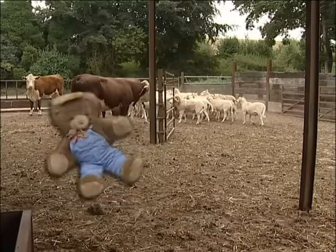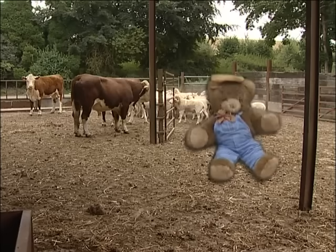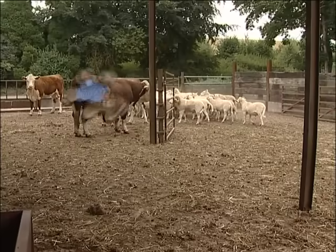Farmer Ted, the little bear with sleepy head. Get up, get going, let's have some fun. Put a paw to the floor, there is work to be done.